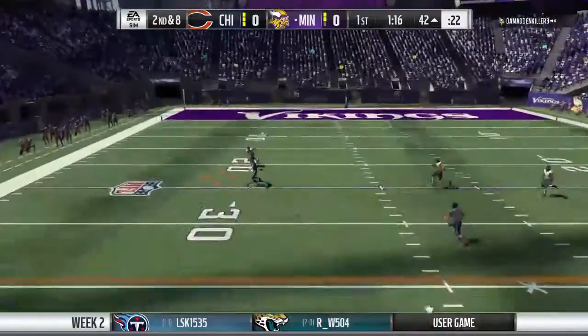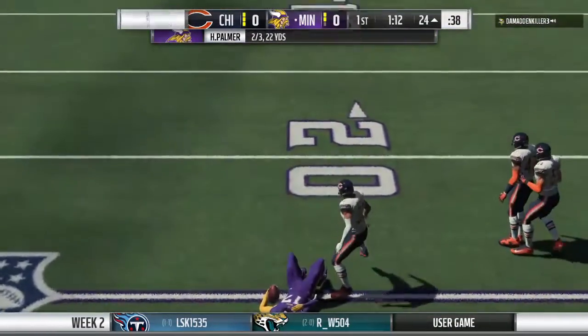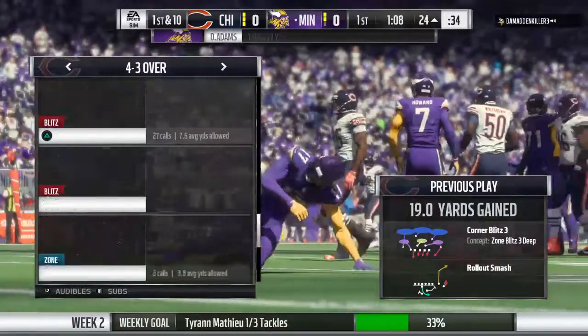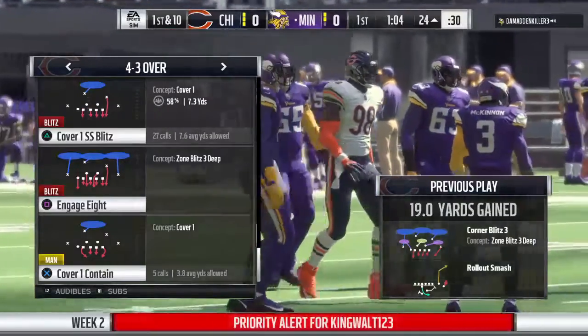2nd down, 8. Palmer will throw. The left side throw complete to Adams. And brought down, but not before they're inside the 25. And the play goes for 19 yards, gives him a new set of downs.